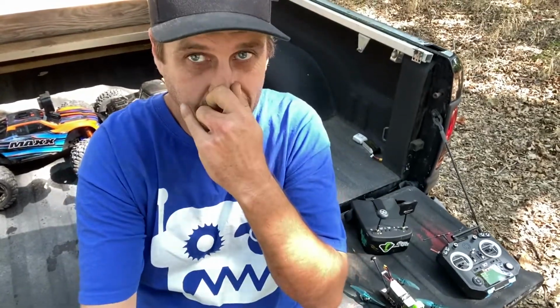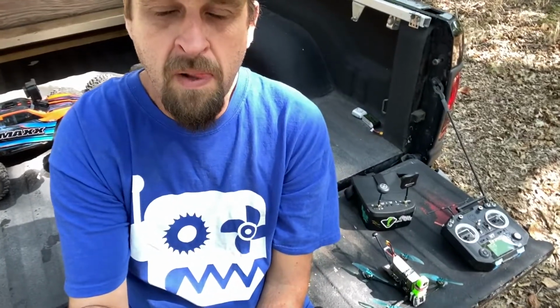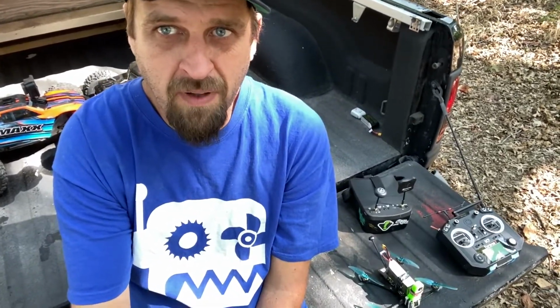So I found a castle here in Fort Worth. It's an old castle. Looks like it's a little bit run down, but it still looks pretty cool. It's mostly made out of rocks and stuff. And the only drone I got working right now is my Flywoo.